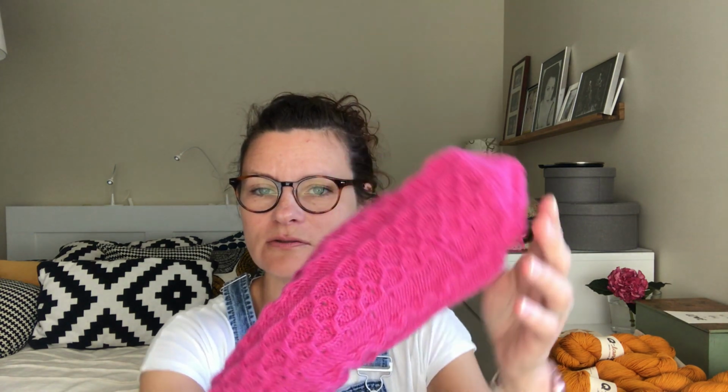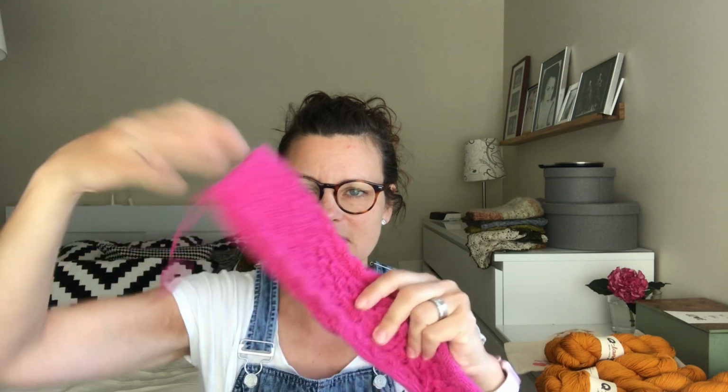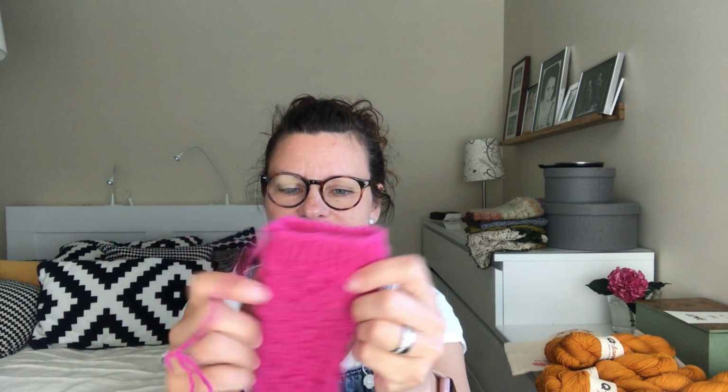Last week when we were traveling with our family in Finland, I had only this knitting with me there, because I thought that if I take a sock knitting with me and anything else, I would have to knit these socks, so that's why I took only sock knitting with me. And yeah, I have a sock. I haven't blocked it yet, but it's finished.